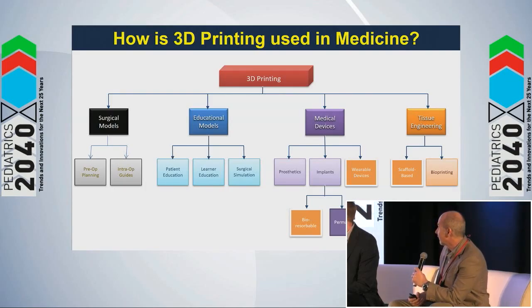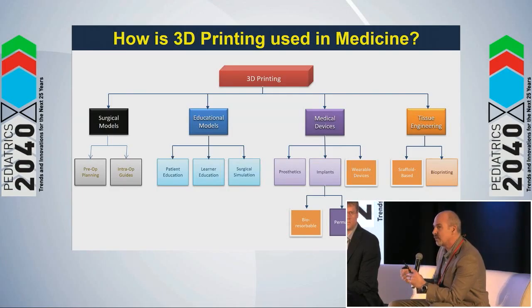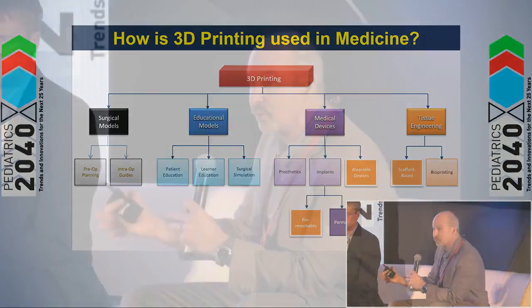surgical simulation. What we see as the future, and this is coming now, is the use of 3D printing to build medical devices, both prosthetics and implantable devices, resorbable or permanent devices. And as Bob mentioned, this is really a fusion of two fields in which you have 3D printing and regenerative medicine coming together, either printing cells directly or printing the scaffolds on which you will place the cells.